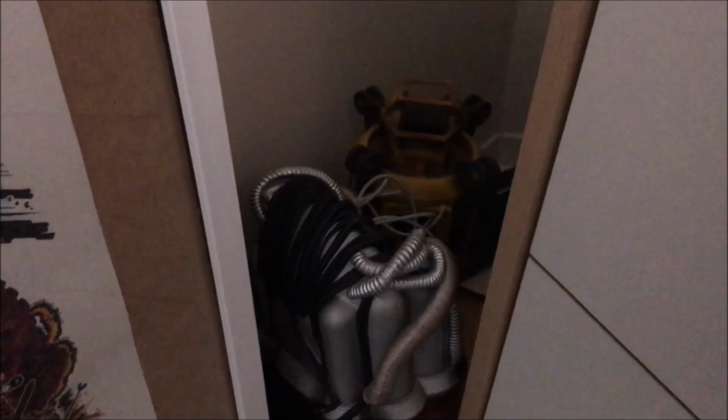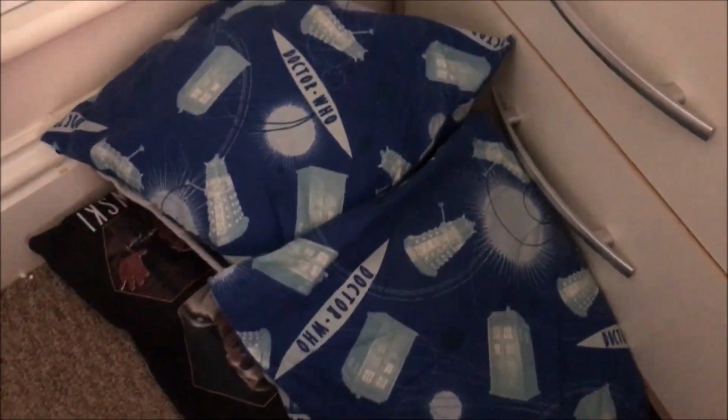And beside them is the figure bits, like the Phaser Bow and Cyber Controller chair, that don't fit on the shelf because they're too oddly shaped. Oh, and there's also this pile of Doctor Who cushions that just live here.